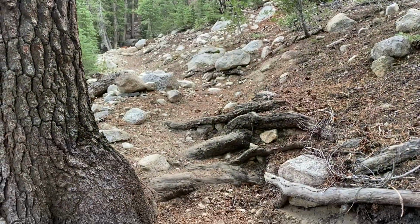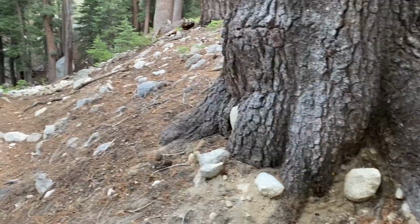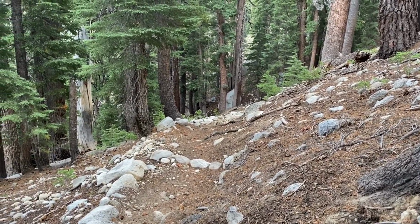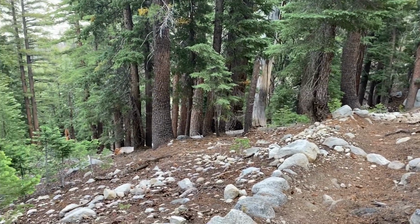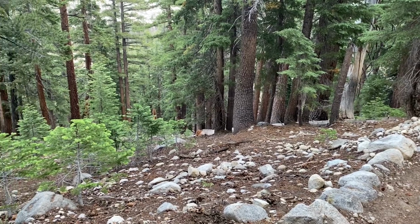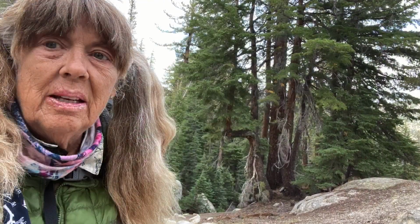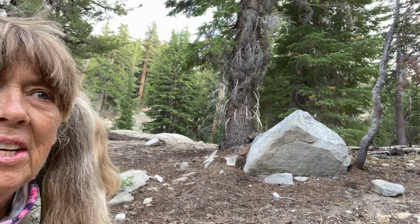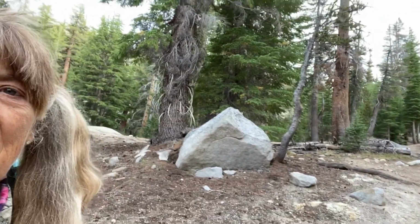Definitely doing some steep climbing the last hour and a half. I just don't even know if you can tell how steep it is. Straight down the mountain. Almost there. 0.2 miles to go. Feels like 2 miles, but it's 0.2. I will be ready for the night.